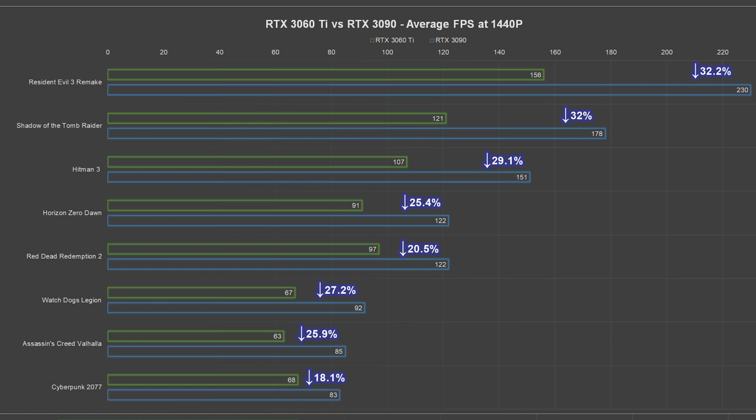If we look at the FPS for RTX 3060 Ti versus RTX 3090, you can see that on average it's also around 30% performance loss for RTX 3060 Ti compared to RTX 3090, but the RTX 3060 Ti costs almost 3 times less than RTX 3090, and as you can see in some games like Cyberpunk, the decrease in performance is only 18.1%, but yeah, at this point in time, you just have to make a decision whether you want to get absolute best performance for 3 times the price.